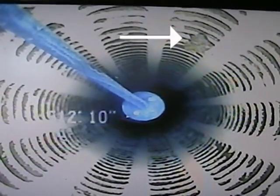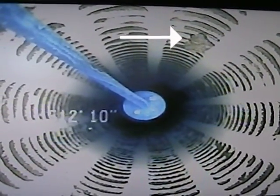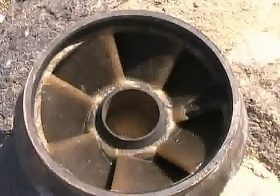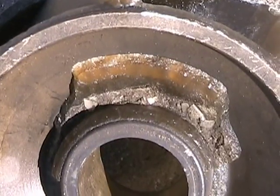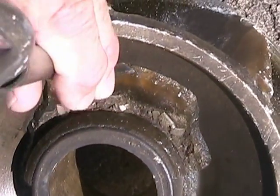Note the larger chunks of calcium carbonate on the right-hand corner of the screen and the spare pump's impeller with heavy deposits of calcium carbonate on the body and the blades.